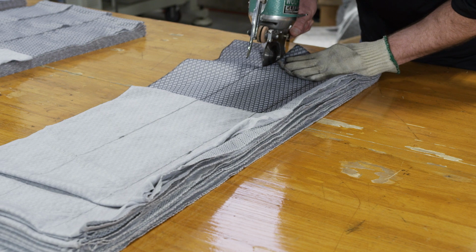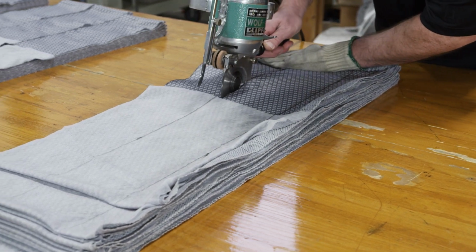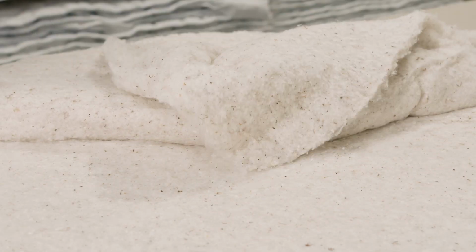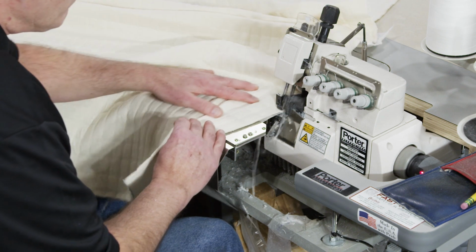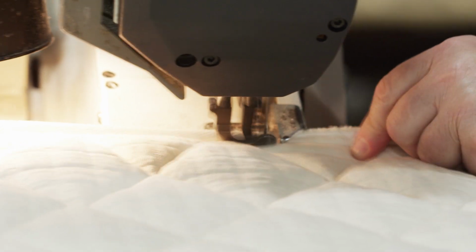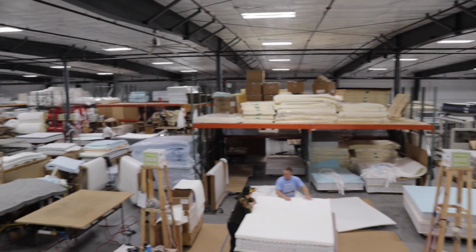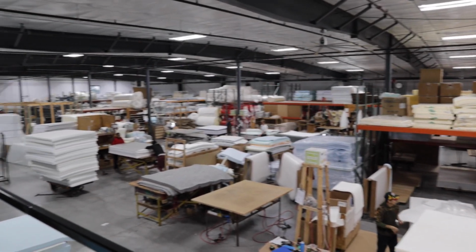So you see, for Capital Bedding, handcrafted doesn't just mean we use our hands in part of our process. It means we use the absolute best, safest materials we can find. We then take the time to expertly craft your mattress or box spring, ensuring it will last longer than you expected. All done by employees who care about the details and take the time to get them right.